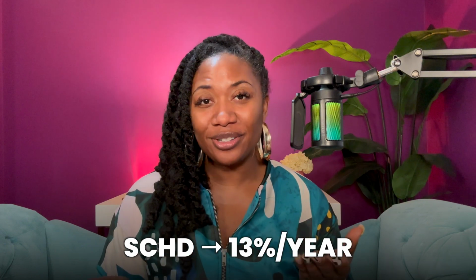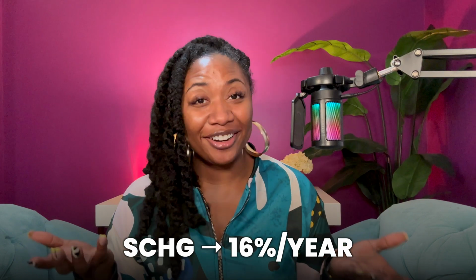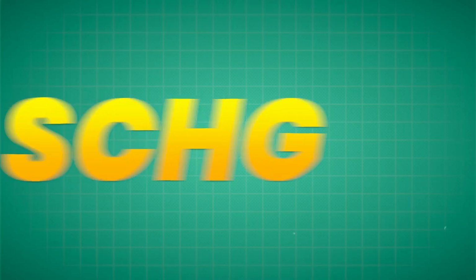It's important to compare these numbers to the average of the stock market. And the average annual stock market return is 8 to 10%. SCHD has gotten about 13% every year. So it's above average, but SCHG has gotten about 16%, so even better. So when we look at performance over the 1 year, 5 year, and 10 year marks, SCHG is the winner of this round. So we've looked at all the categories.